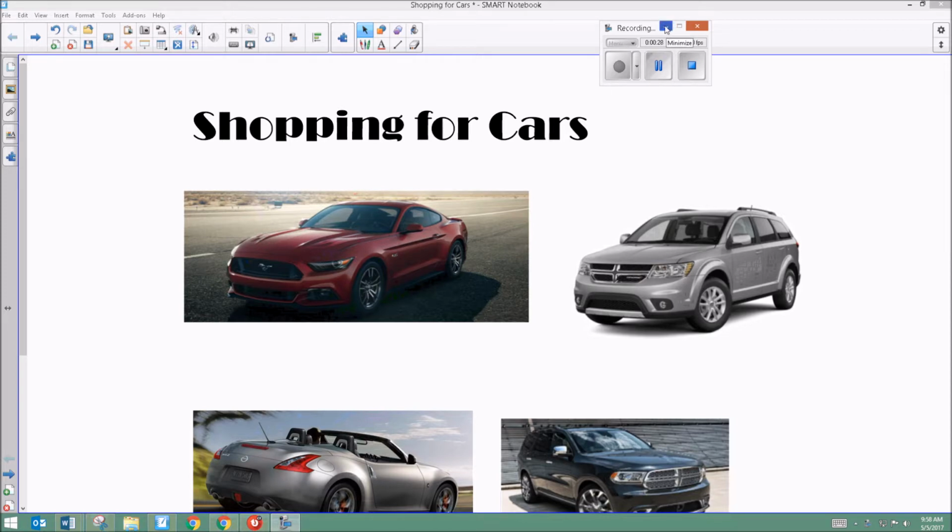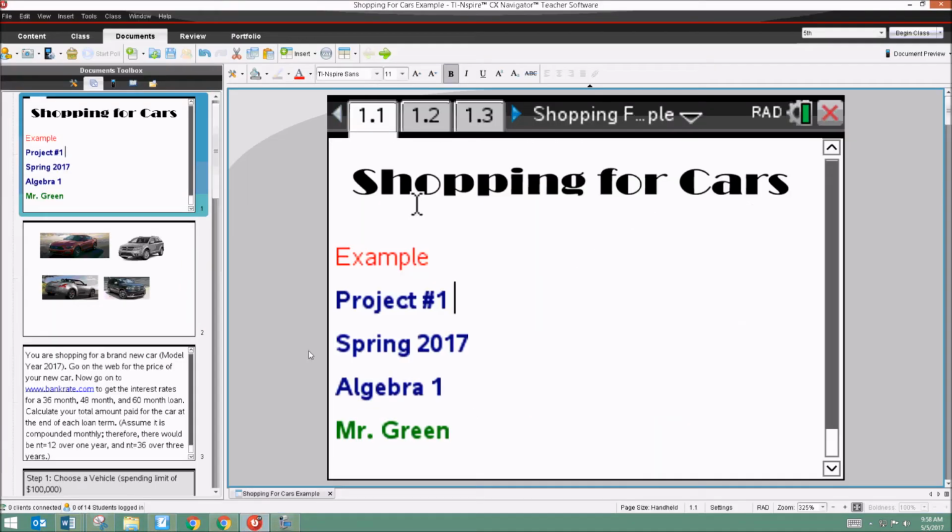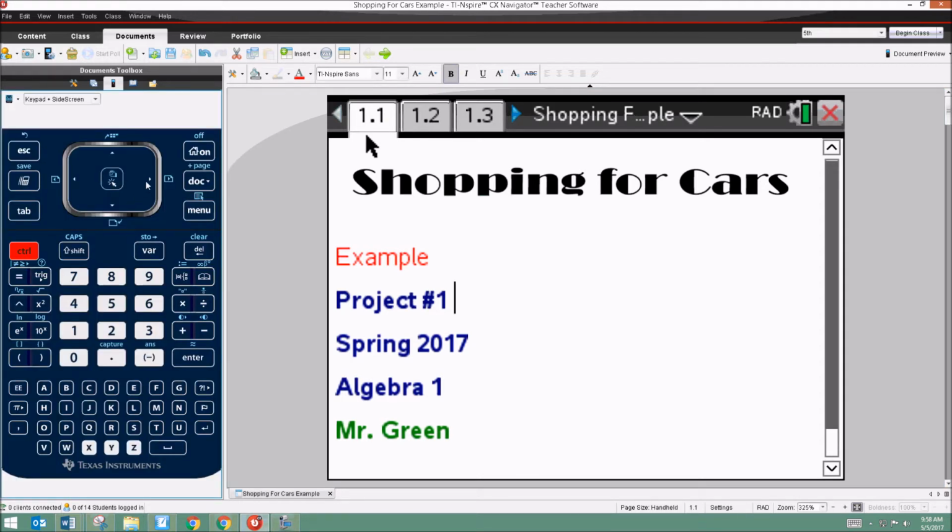So, pull up the document. I'll send you the document in class probably. And you just open up the Shopping for Cars document. You'll get that from me. Yours won't say example on it. Mine does. All right. And let's just go through it. So let's go ahead and change the page.